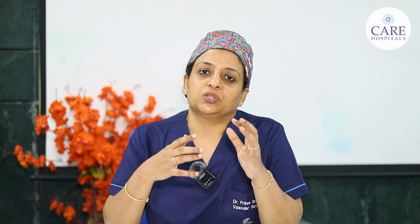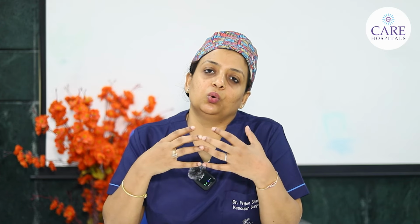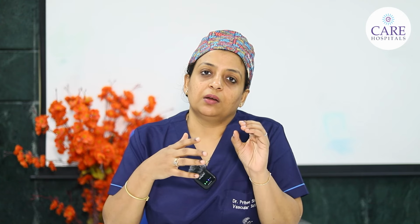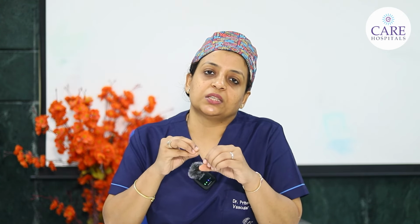Some medicines will help with the congestion of the veins. Some stockings can help with the congestion in your legs. Also, if required, there are procedures which we do in our cath labs. It is an endovascular procedure wherein in these bigger veins we introduce some coils or some material so that the veins will shrink in size and that congestion is relieved.